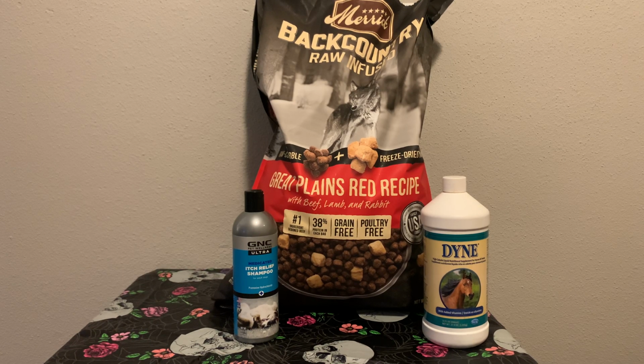Also, it helped relieve a lot of that itching, so he doesn't itch his butt no more. He doesn't try to scratch on himself or anything anymore. It's been really, really helpful. It's one of the best products that I've ever used. Plus, I mean, he does not stink at all, which is crazy. He doesn't have any dog smell or nothing.